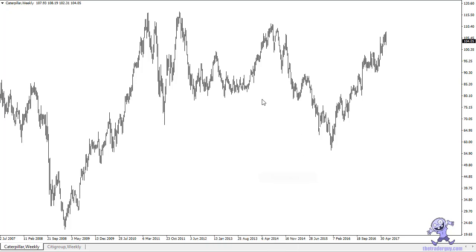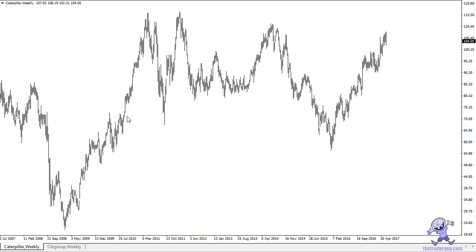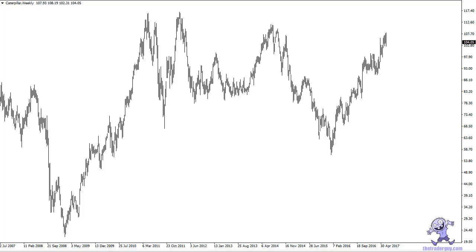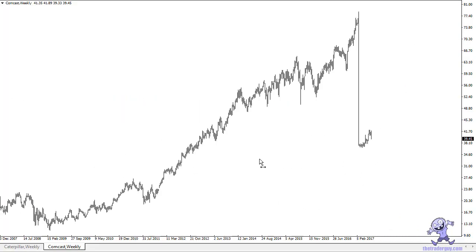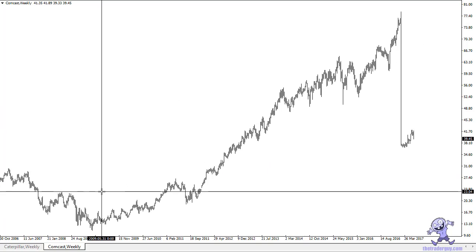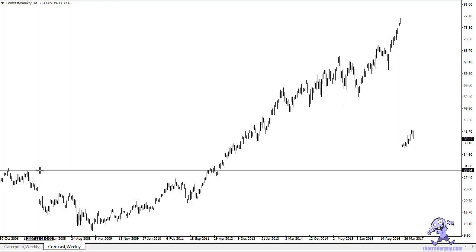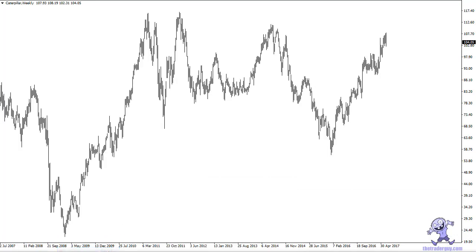Let me go ahead and save this template because I like it much cleaner like this. So I'll just name that default, and then what happens is when you pull up a new chart, it should do the same thing. So Comcast, you pull it up, you can see that we have had quite volatile trading. But again, you could go to round numbers, and you will find that people are attracted. There's 25 and 30 and on and on. So that being said, what about Forex?